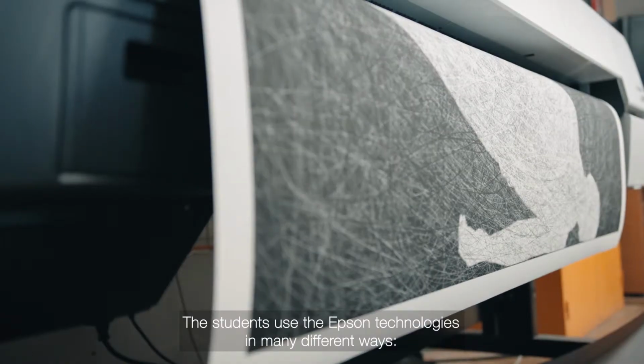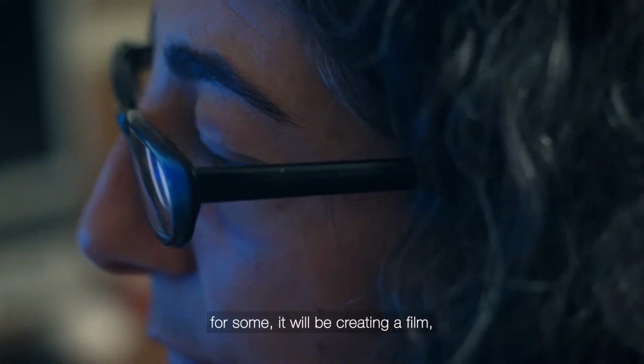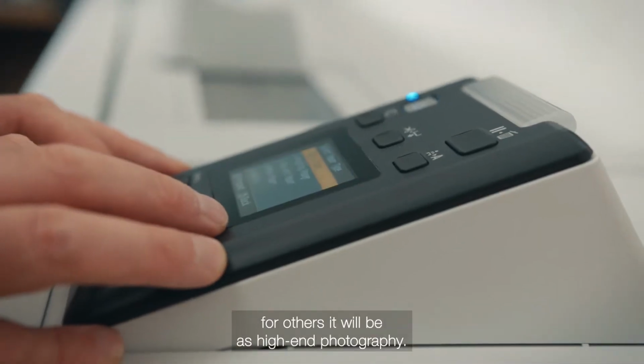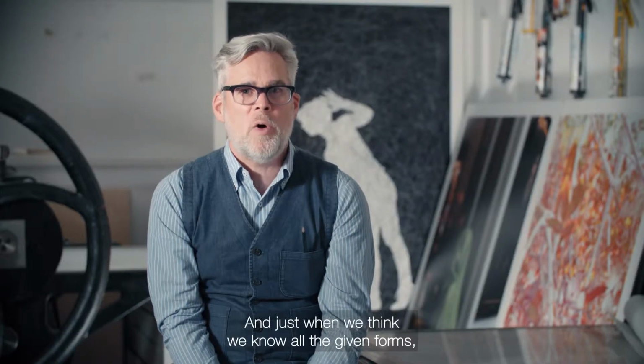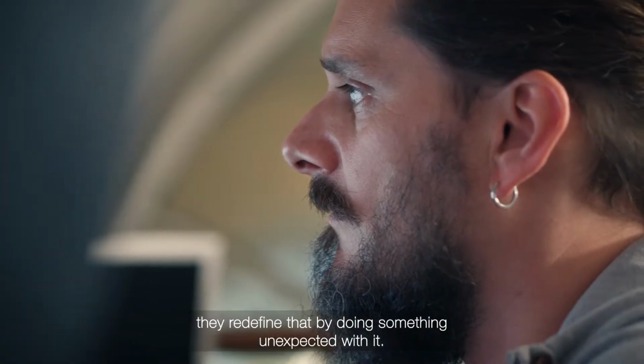The students use the Epson technologies in many different ways. For some, it will be creating a film. For others, it will be as high-end photography. And just when we think we know all the given forms, they redefine that by doing something unexpected with it.